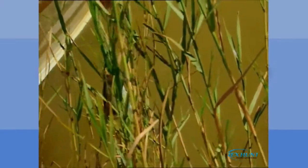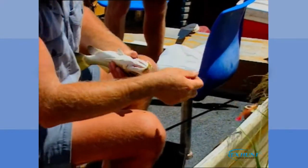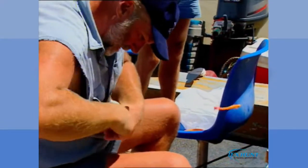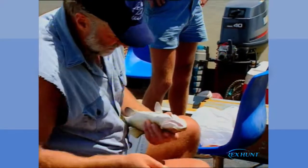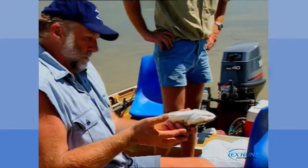Well, have a look at that. That's a perfect example of what we're talking about here. We'll lay him upside down and see if he'll sit there, just like Jimmy Allen does with the trout, and just get the hook out of him there. It's a barramundi, Phil, probably not even a year old. It'd be about a year old, Rex, yeah.